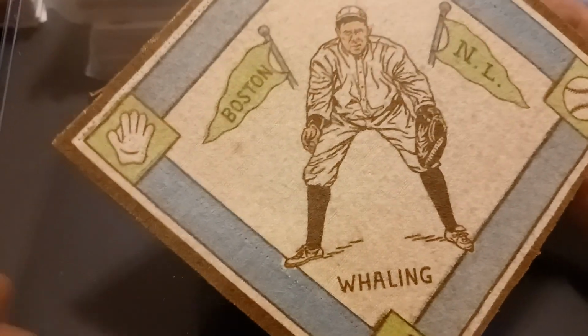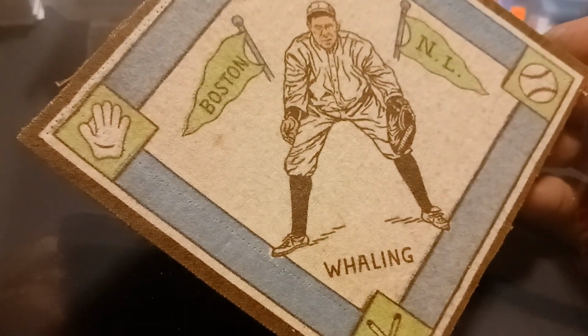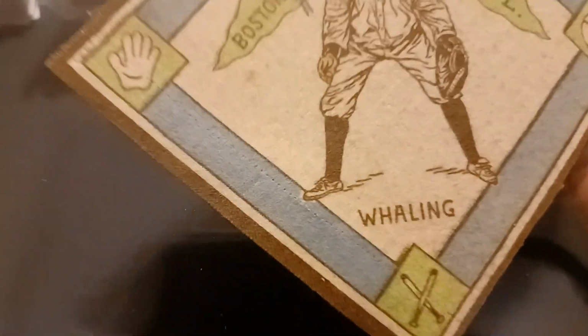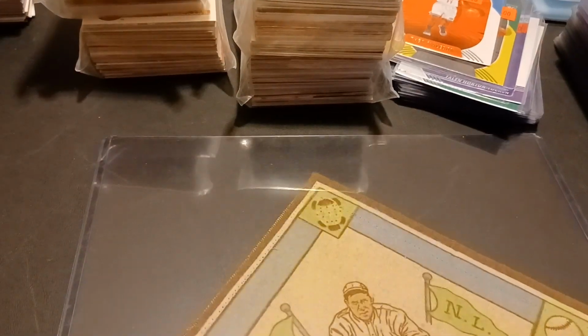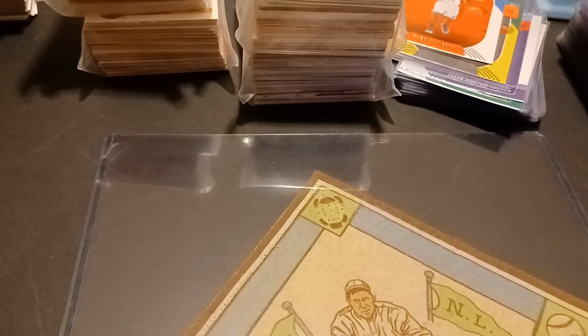Anyways, there's Hall of Famers in here. The most expensive one is, I think, the Ty Cobb. I think there's a Walter Johnson, and there might be a Joe Jackson. I have to look. I have about, I don't know, 25 or 30 of these. I try to pick them up at the Nationals, because that's usually the only place I can find them, but I did get two more.